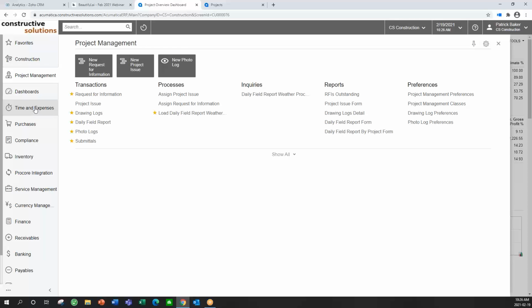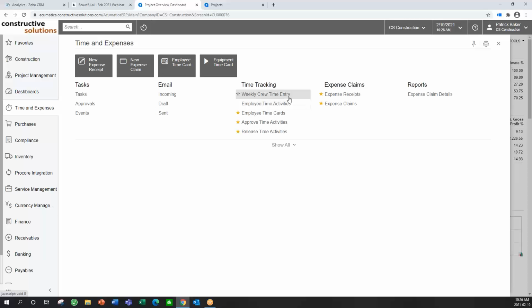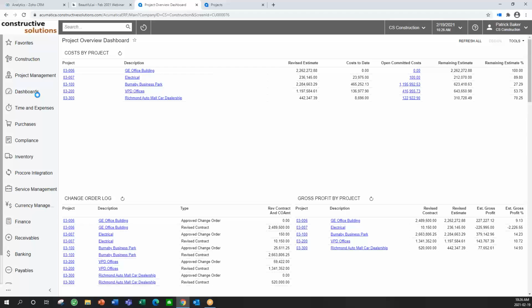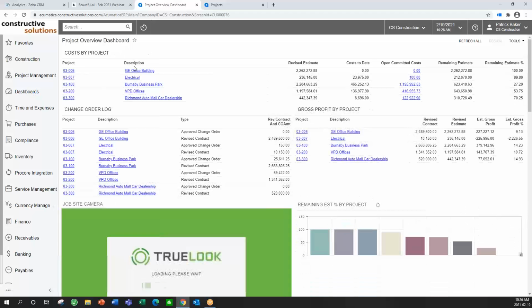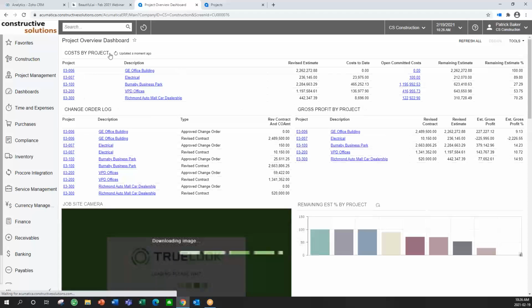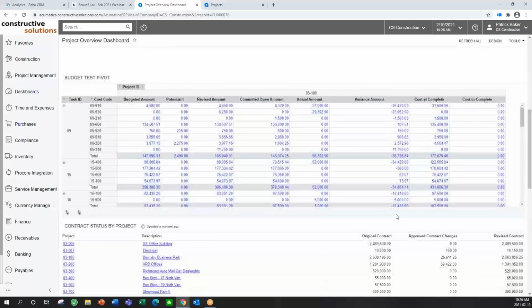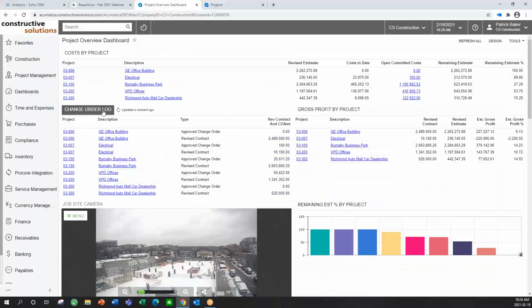We also have time and expense management. I talked about time entry and time capture, and then moving that time through an approval process. I think back to the dashboard, as I'm running a little short on time. The dashboard that I'm in is a project overview dashboard. One line per job. These are widgets, and I can add and take away widgets to meet my requirements. So I've got a cost by project. I've got a change order log across all projects that I'm managing. Gross profit by project. And again, each of these blue lines allows me to drill down into that job.